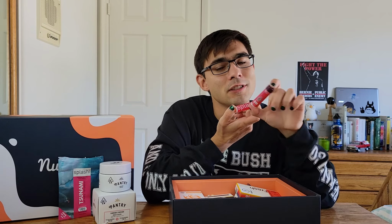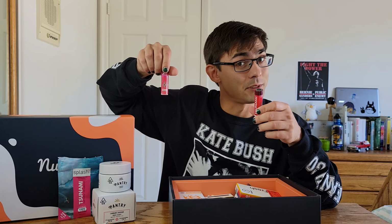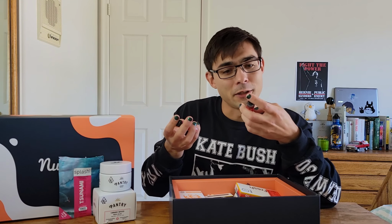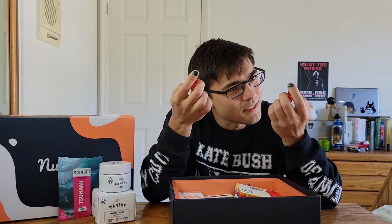But this was Splash Tsunami drink vials, and definitely an additive. Definitely wouldn't do this as a shot, and definitely be careful because it's 50 milligrams in each one of these. Even though they're pretty small, I've seen larger containers, full cans with like 5 to 10 in them. So know what you're getting into. Otherwise a very cool idea. Definitely the first liquid drink mix cannabis product I've ever seen. And a really cute presentation, these little vials.